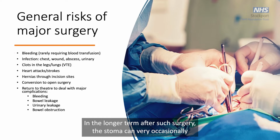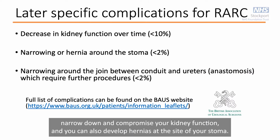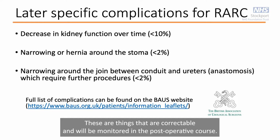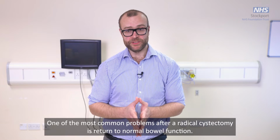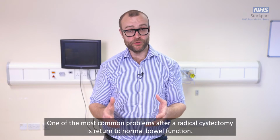In the longer term after such surgery, the stoma can very occasionally narrow down and compromise your kidney function, and you can also develop hernias at the site of your stoma. These are things that are correctable and will be monitored in the post-operative course. One of the most common problems after a radical cystectomy is return to normal bowel function.